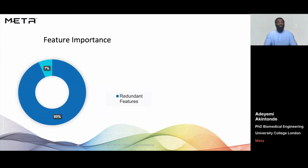So relating to the most important features that actually make the contribution to the prediction, out of roughly over 300 features that were present in the measurements, we found out that only 7% of this, around 18, was actually useful in terms of making the prediction. So this is really good.